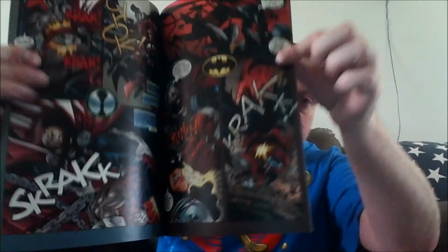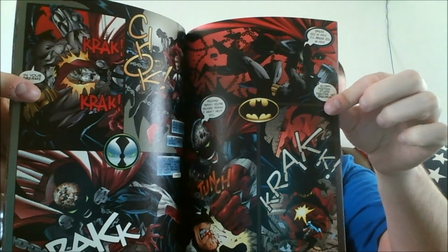Really cool shot of the bat symbol on the Spawn logo as they fight. So, you know, they don't make friends very quick, which is not really surprising. The other thing I did like up here, the TV nods to the Dark Knight Returns. Very cool stuff. But yeah, so they don't get along. They don't like each other.